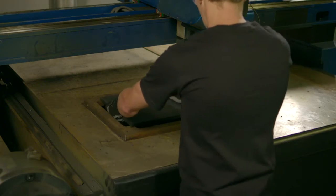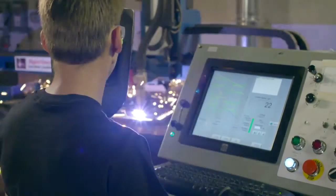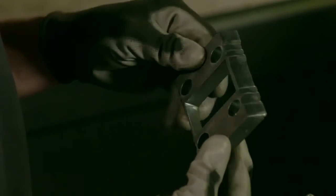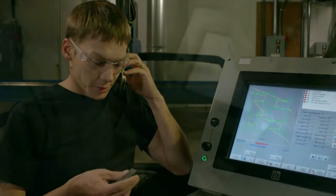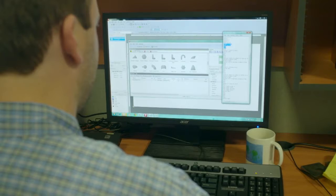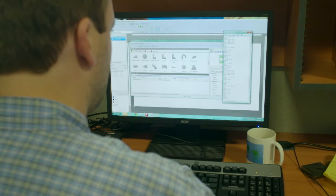Let me show you what we typically went through before True Bevel. An operator would set up the plate and load the part program. Then he would do a test run. When complete, he examined the part and measured it. First attempt, the cut was not good and clearly not to spec. So we called in the programmer. The programmer examined the part and then made adjustments to the program, typically dialing in the angle, land size, or part dimensions. Then he sent back the revised program.